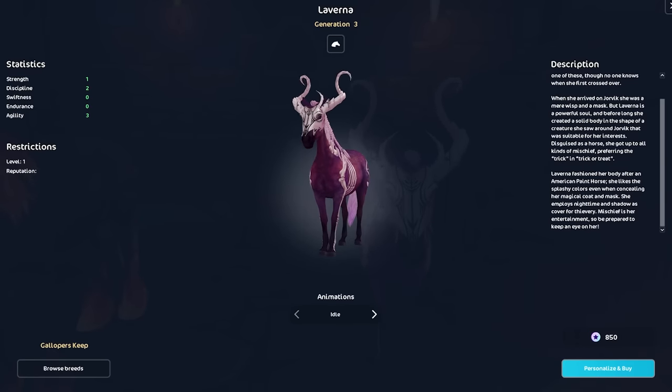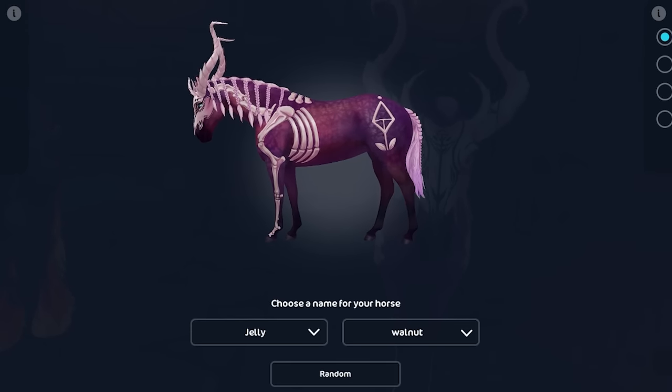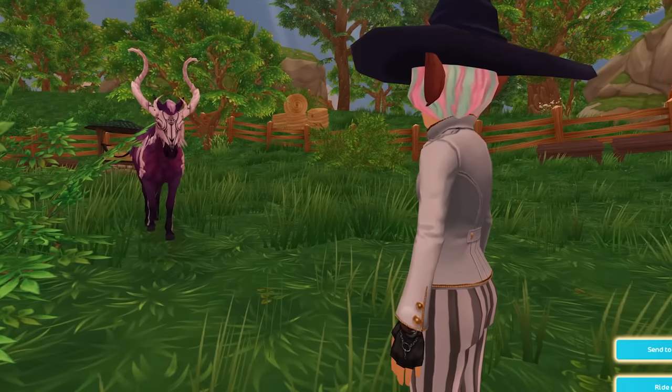Okay, so what am I gonna name this horse? Click random a few times. Illusion Wall. Jelly Walnut! Okay, why do I love that? Rune Yule. Raven Unit. Strawberry Path. Magic Bone. Here she comes.